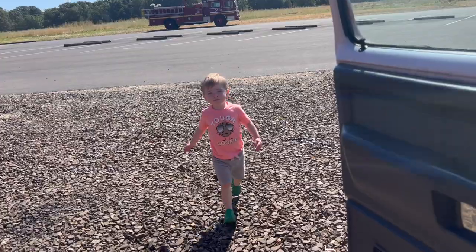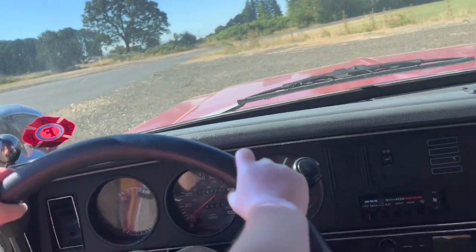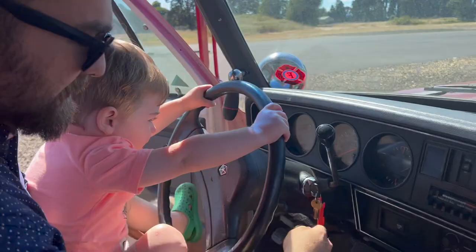Excited to get in the fire truck? You want to get in with Daddy? You want to drive? Yeah? Yep. Apparently you're driving. Okay.